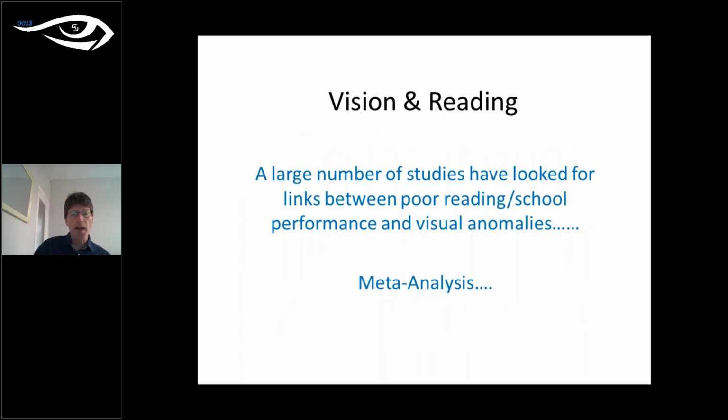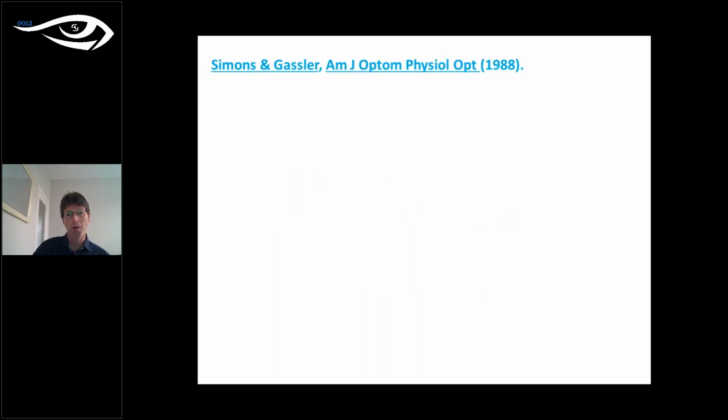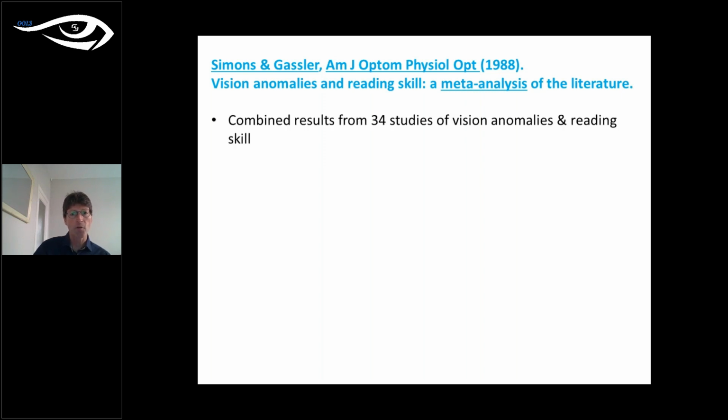There are hundreds, thousands of papers on reading and vision, but in actual fact, very, very few meta-analysis studies. I just want to draw your attention to one of them, which is old, but I think it's an interesting one, partly because of the myopia control story. Some of the findings from this meta-analysis paper. It's from the American Journal in 1988. It's a meta-analysis of 34 different studies that looks at vision anomalies and reading skills.